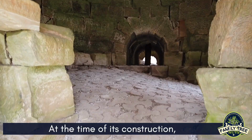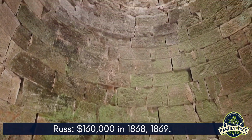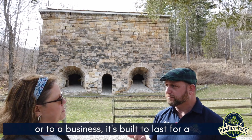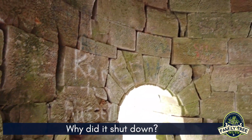At the time of its construction, do you remember how much it cost? Over $160,000, in 1868, 1869. It's a lot of money. When you invest that much money into an area or a business, it's built to last for a very, very long time. How long did it last? 4 years. 4 years? What happened? Why did they shut down?